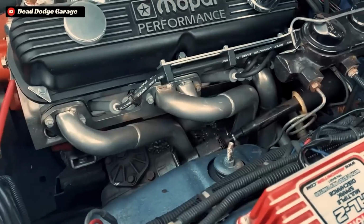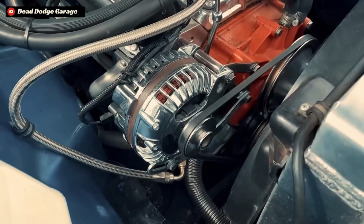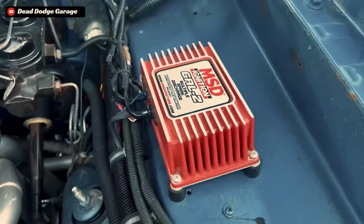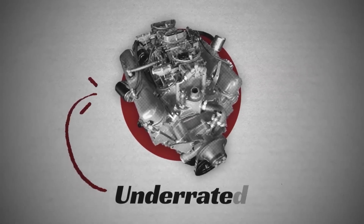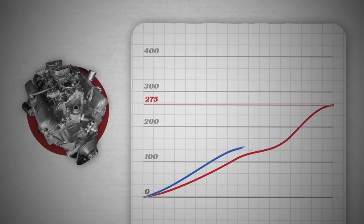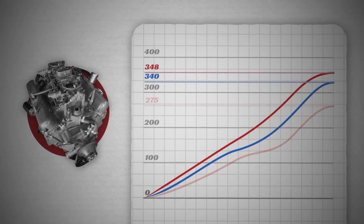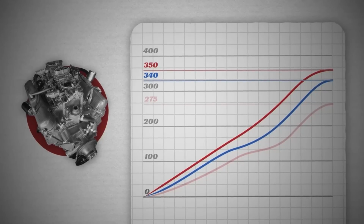Several other goodies were also added, like a double roller timing chain, a sub-mounted windage tray, and a 4-barrel Thermoquad carburetor that would be included to top off this 340-inch engine. For 1971, the 340 was very underrated for insurance purposes at 275 horsepower and 340 foot-pounds of torque, which in reality was much closer to 350 horsepower than the on-paper rating of 275.